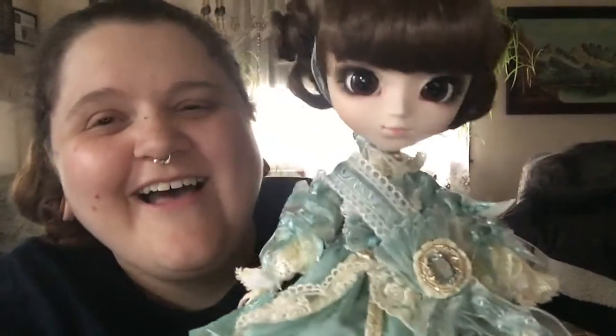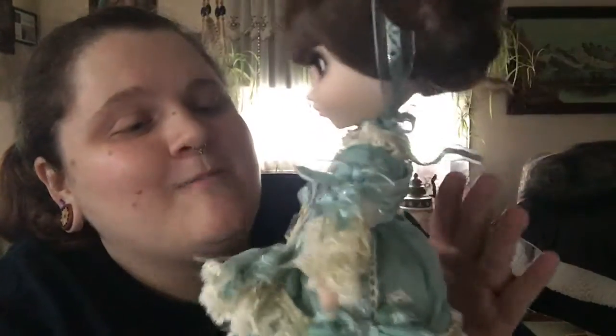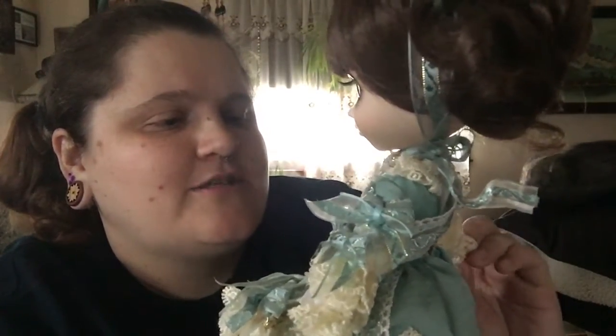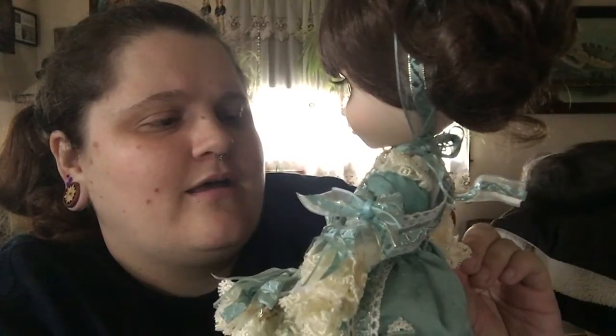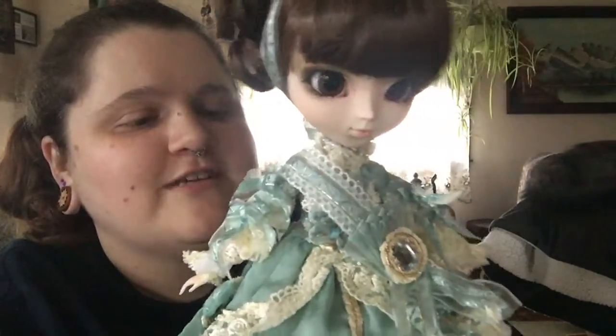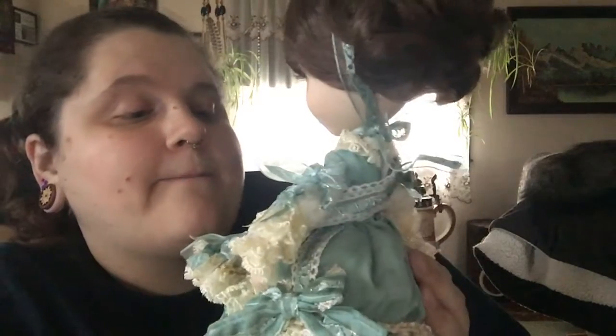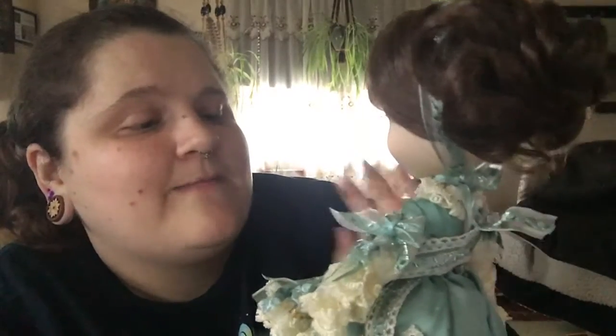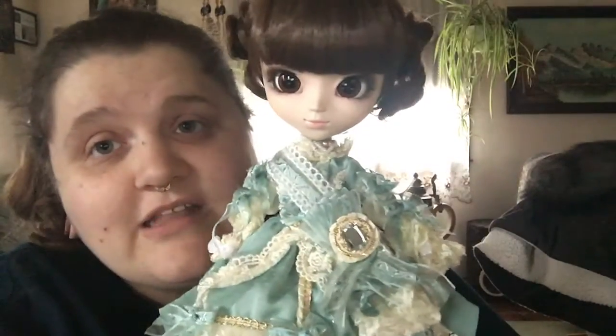So yeah, that is, I'm going to butcher this name again, Pullip La Robe Vert Clair. Vert Clair? Linda, please correct me. But there she is. I believe her name literally translates to the green dress or something like that, which is kind of weird because her dress looks more blue than green to me. But that could just be me. But she's a very, very pretty doll. I do recommend her if you like Lolita and very frilly dolls.